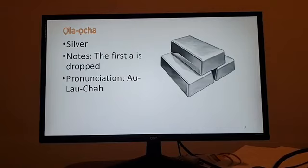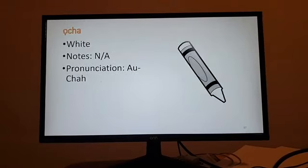Okay, the word for silver. You're using two words blended together, and you get rid of the first A. So in order to say silver, you would say Oh-Doe-Ocha. You have those special characters with the dot underneath, which gives it an aw sound for every O you see. So it's Oh-Doe-Ocha for silver. Again, Oh-Doe-Ocha, silver.